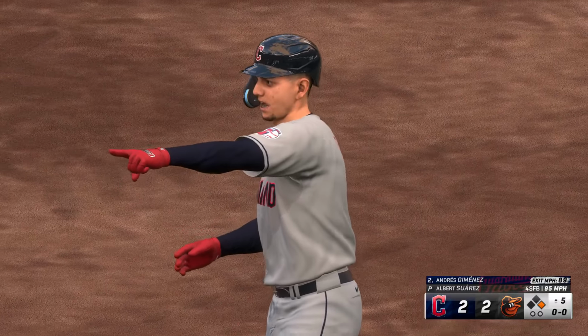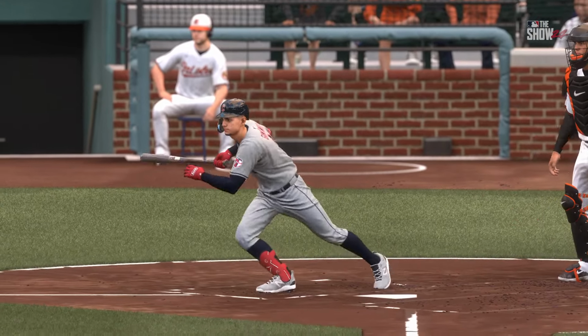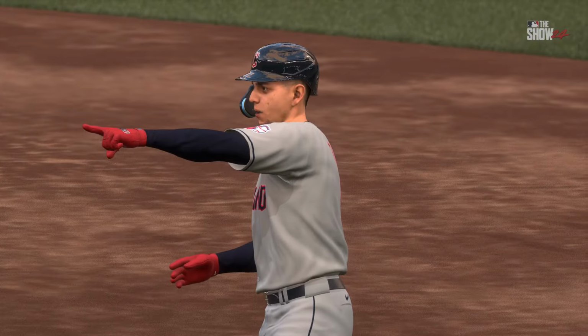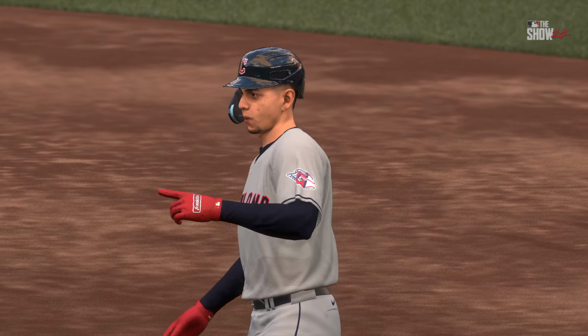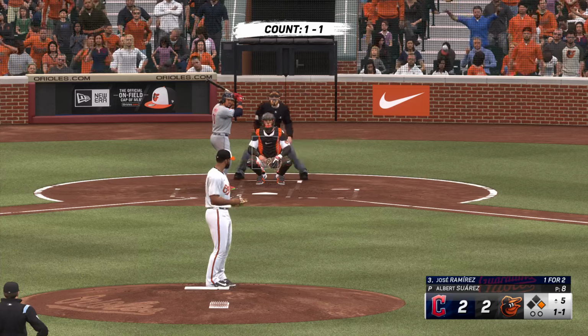Showed some really nice patience in that at bat. Worked himself into a good count. Really nice job staying up the middle with his approach. He didn't try to do too much with the pitch. Just shot it through the infield. And now they've got some speed on first. So we'll see if they try to get him into motion. Go ahead, run on base.